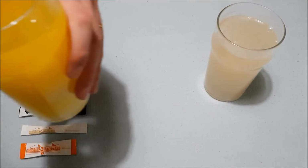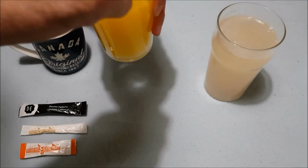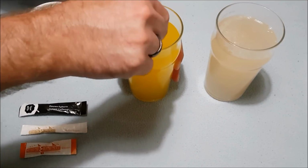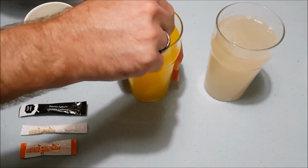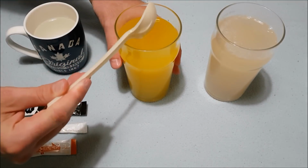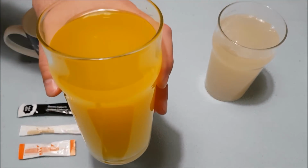Bit more of a smell. Yeah, sweet smell coming from it. Probably more of an orange or mandarin smell coming from that at the moment. There we go.